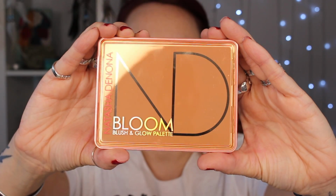So I go to return it, and what do I find in store? The Love Glow palette that was supposed to be online only. They messed with me. So now I have both because I have a problem. So let's at least look at these, and let's look at the Bloom Blush and Glow palette first.